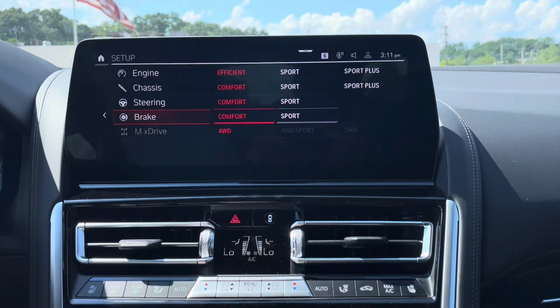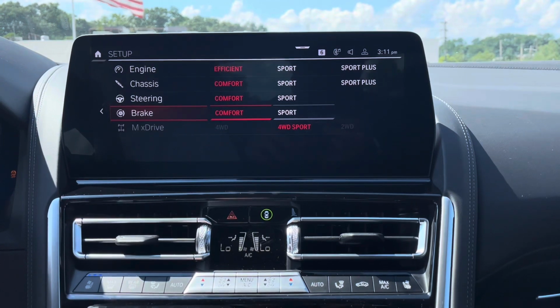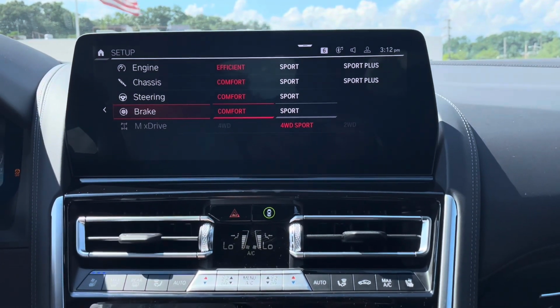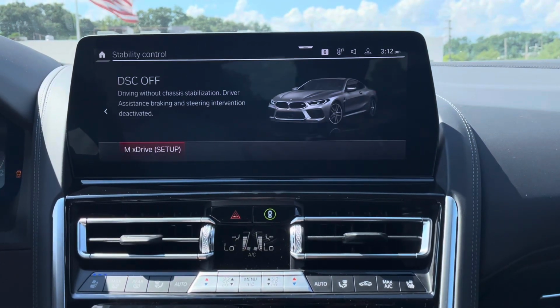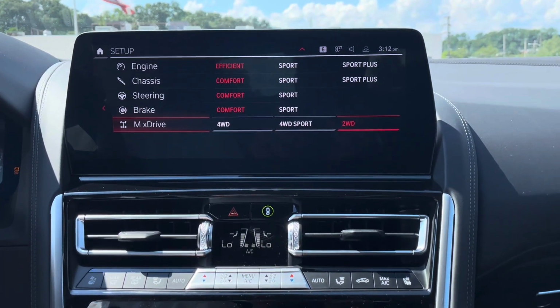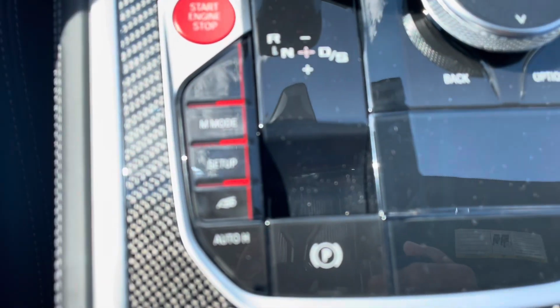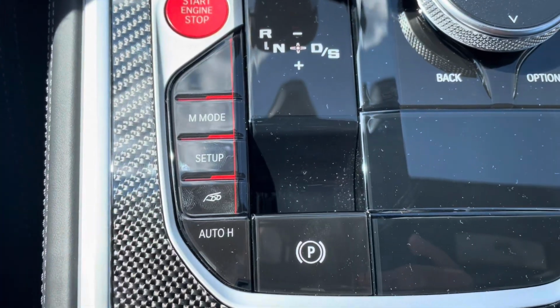In order to configure xDrive, we just turn traction control off, and now we're in four-wheel drive sport. If I hold down the traction button for a little bit here, then we can put it in full two-wheel drive mode. Last button is the exhaust button, like we talked about. So that allows you to toggle the volume of the exhaust.